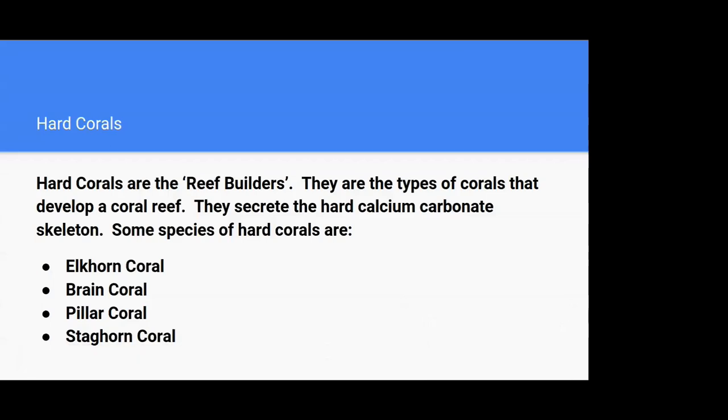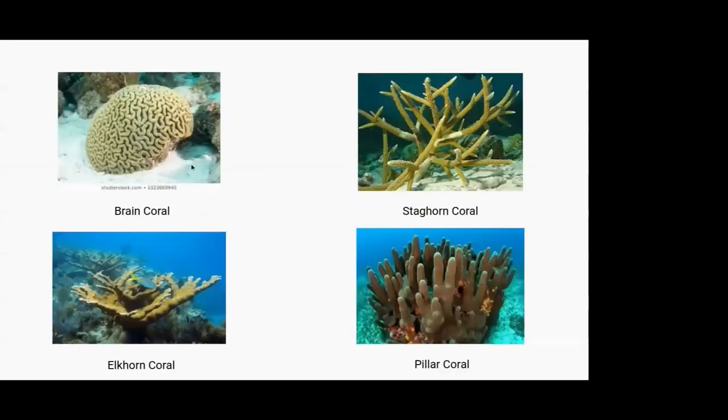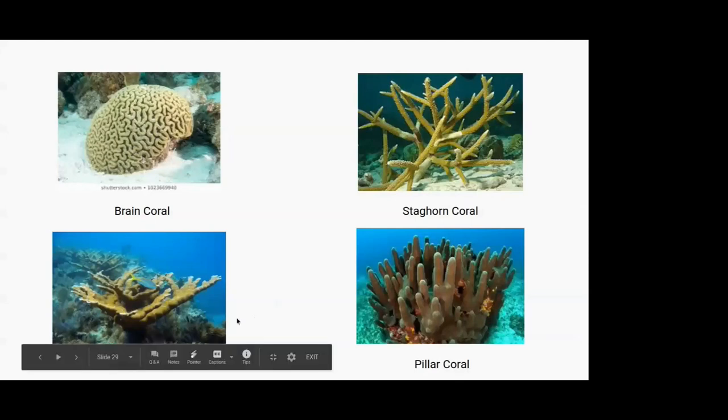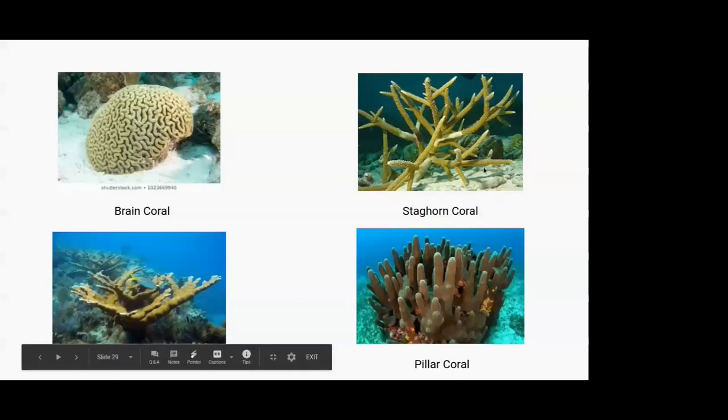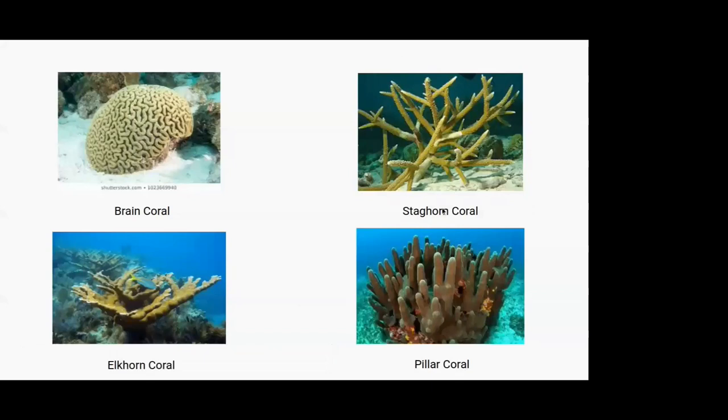Hard corals are the reef builders. So here we have our brain coral. That's a common one that you may identify. Then staghorn coral and elkhorn coral. So as you can see, the difference between the staghorn coral, the staghorn is a little bit pointier than the elkhorn.